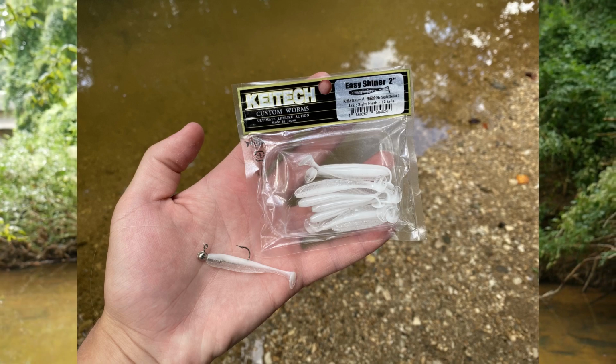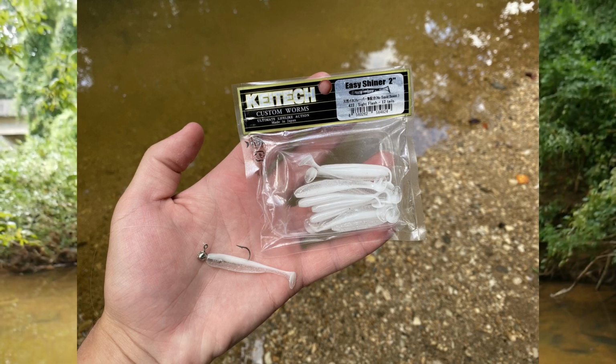Hey guys, Sam from Aaron's Outdoor, and in today's video I'm going to be fishing with a tiny little 2-inch Keitech Easy Shiner swim bait, which I've never even used before. I love Keitech Easy Shiners. I love the 3-inch, the 3.5 inch, the 4-inch. Those have all caught me a ton of fish before, but I've never used this tiny little 2-inch size.